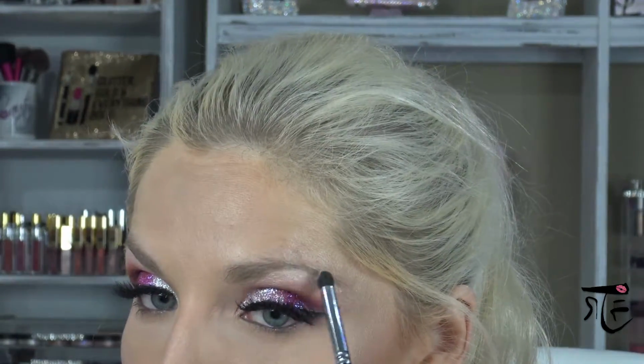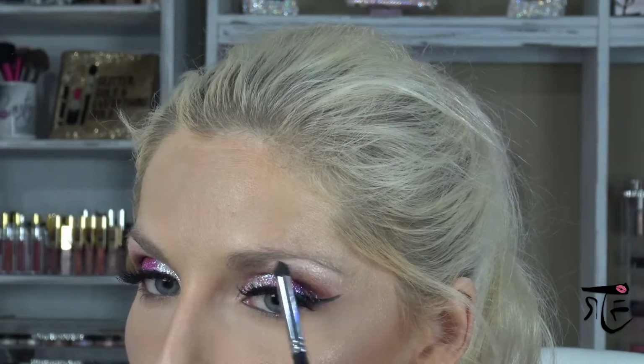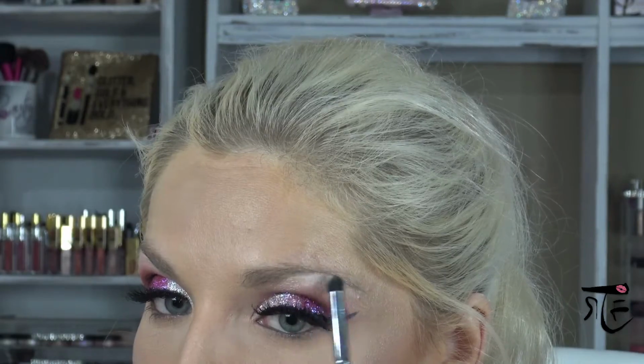So now I will just do my eyebrow highlight and inner corner highlight using the Becca Pearl as well. Taking a Morphe M321 brush, I'm going to highlight my brow bone. Just bring a little bit of that cool white color under there, and that will tie it in really nicely. I'm also going to take the same brush and dab that on the inner corners.